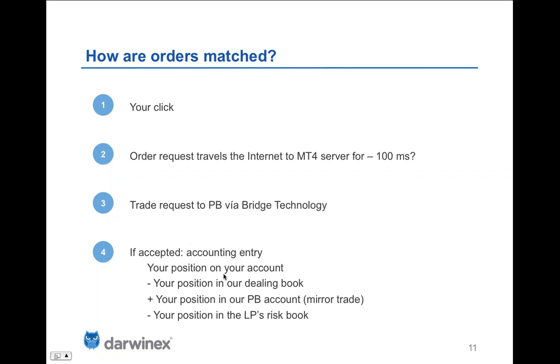So what accounting entry takes place in that situation? Well, obviously, there'll be your position in your account. This doesn't change anything. And then a broker like us offering MetaTrader 4 on a matched principal basis will have two opposing positions. So we, on the one hand, will trade against you in a so-called dealing book. So we will do just what a dealer does. But then at the same time, we will enter an equal and opposite position in the prime broker account. So we're acting as a pure intermediary that takes the order to the LP, who is the other party that takes the opposite of your position. So you see, there's your position, you've got net risk on your side. We've got minus plus, which hedge out, and then there's the LP who's taking the opposite side of your trade.